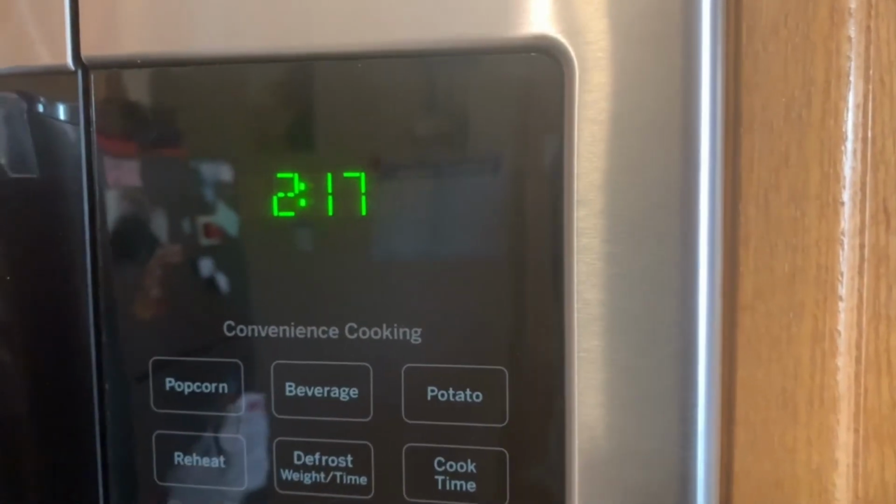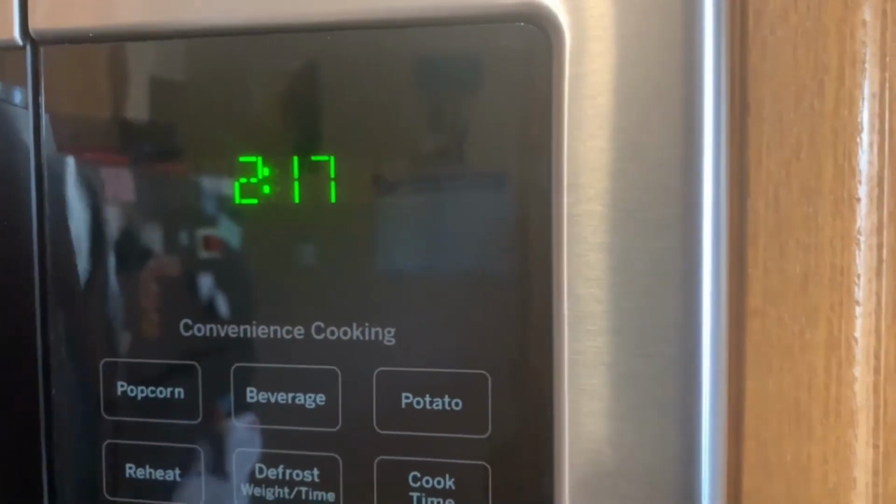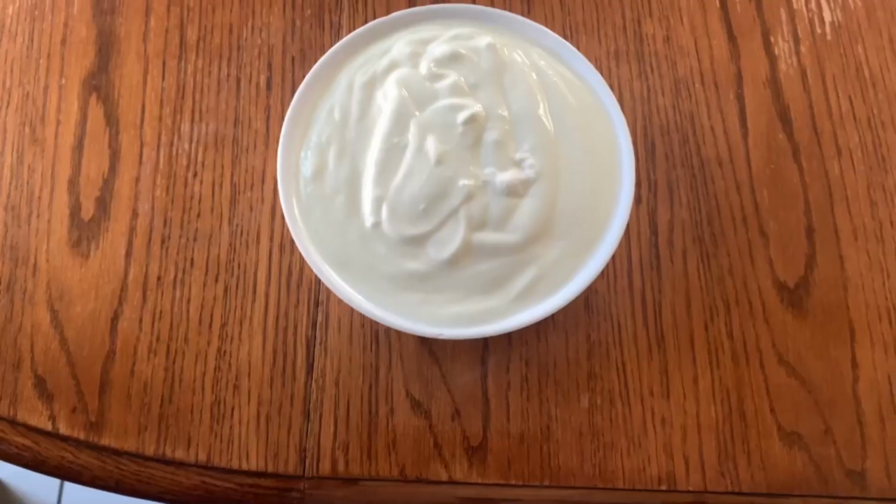Just woke up and finished breakfast, woke up a bit later. So I finished breakfast and I looked at the time and it's yogurt time already. So it's yogurt time now. Yogurt time.